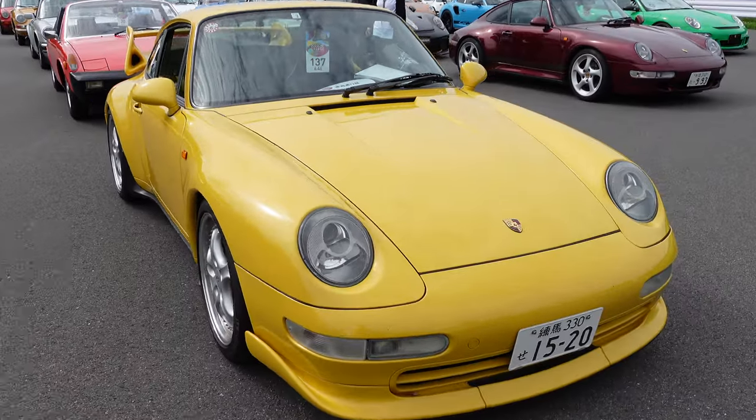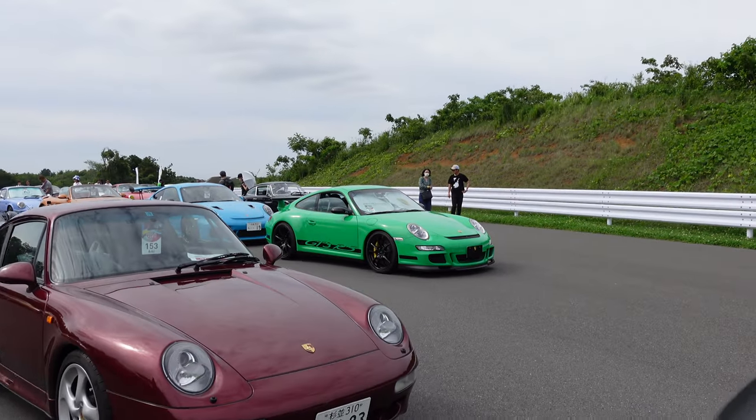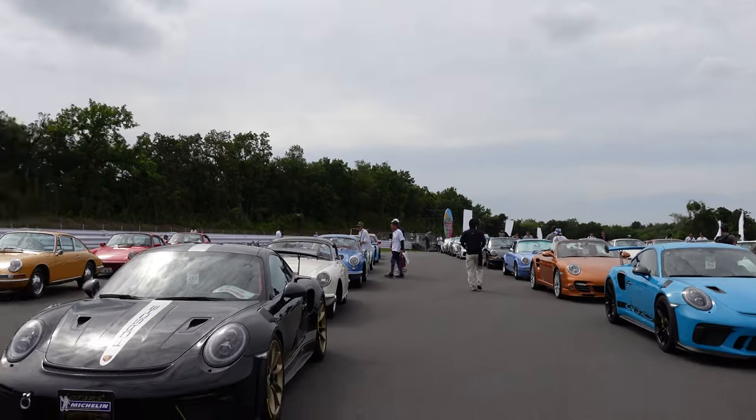I mean, look at this, guys. 993 Carrera RS. We've got the green 997.1 GT3 RS over there. And then it just keeps going and going.